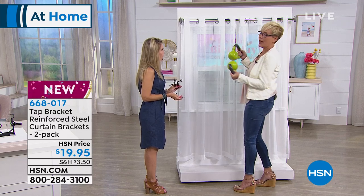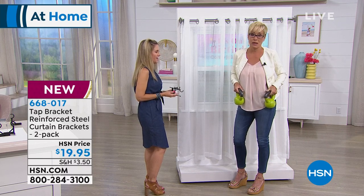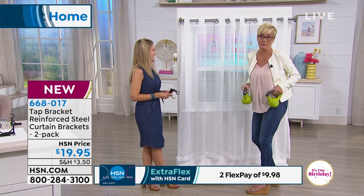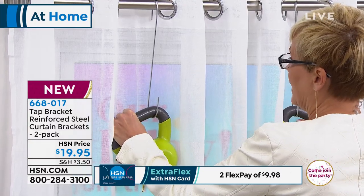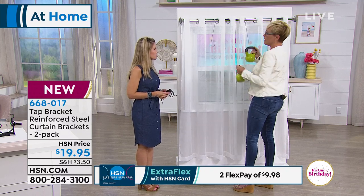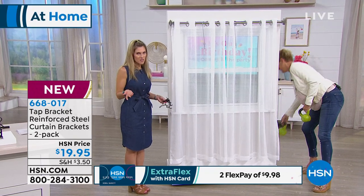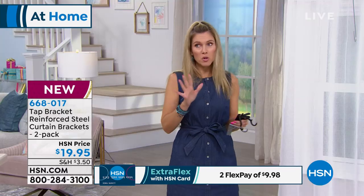I'm going to prove the weight capacity. Just by the way, when I came in to meet with Valerie this morning, I was complaining that I'm so out of shape. I couldn't carry two 20 pound kettlebells down the hall. But this guy with these on here is holding 20 pounds of weight right there. So that means if you're putting up those heavy custom curtains, or blackout curtains like my son is, it's going to hold them. You're not going to exceed the 30 pound limit. It's really sturdy, very capable of doing the job.